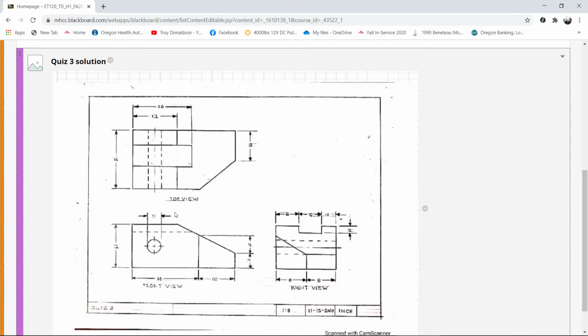This edge is located right here at 12, so I know where to chop it off at, and I know how far to come up to locate that surface. So this is just a great job. I believe this person has some experience, so that does help, but hidden lines are in for the top view, hidden lines in for the right side view. Excellent job.